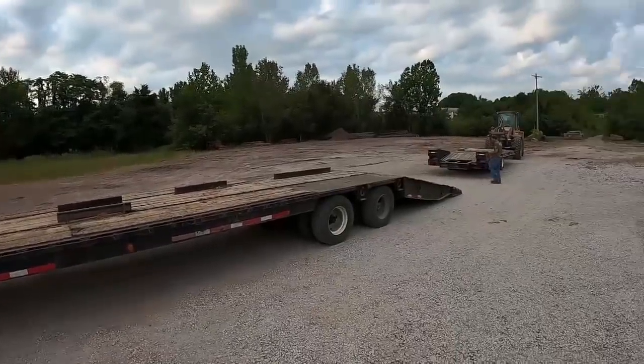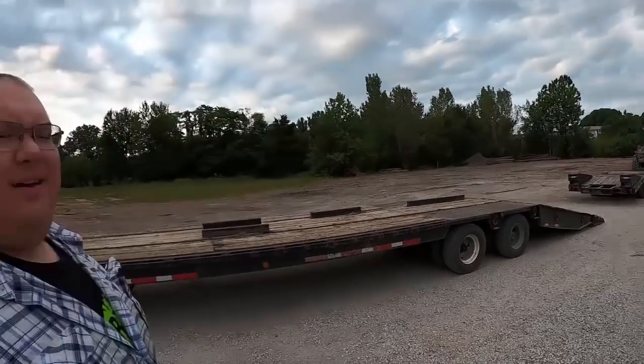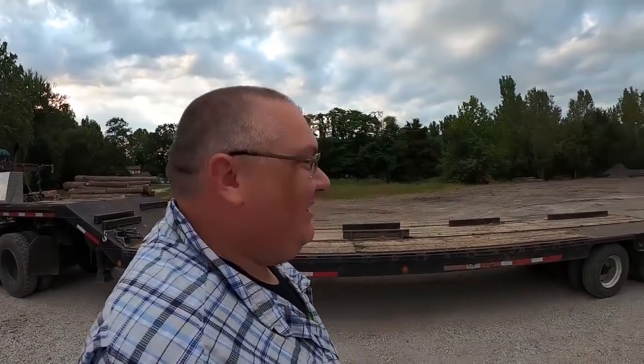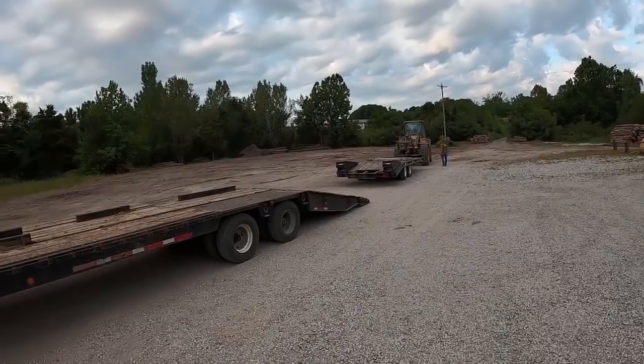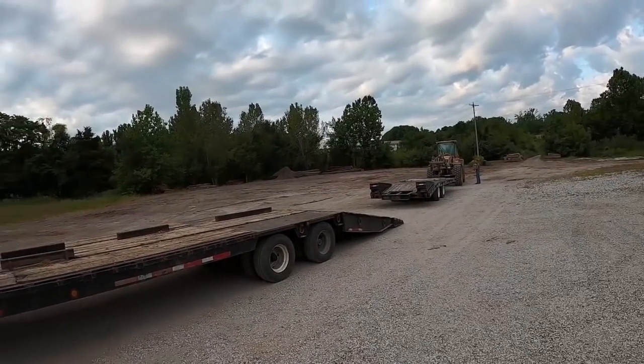Hey, we made it. You gonna tell everybody what we're doing here? Well, I'm just standing by looking. You bought a new trailer and I'm hauling it home for you. Oh, I did? Oh, well, okay. So we got, don't tell Bob, this is a Hoover approved trailer for hauling the 120 behind the dump truck.